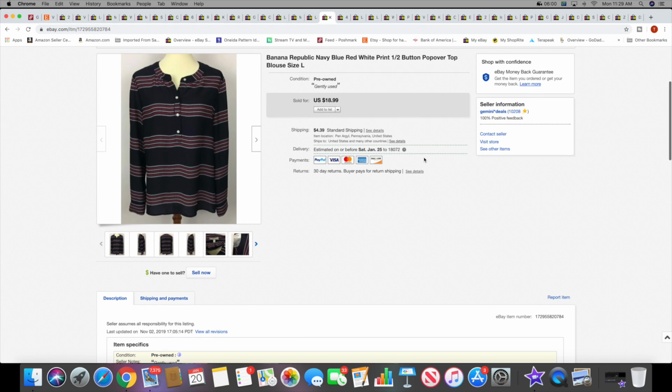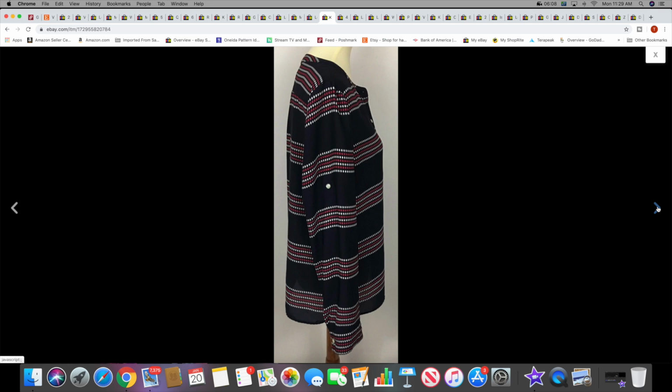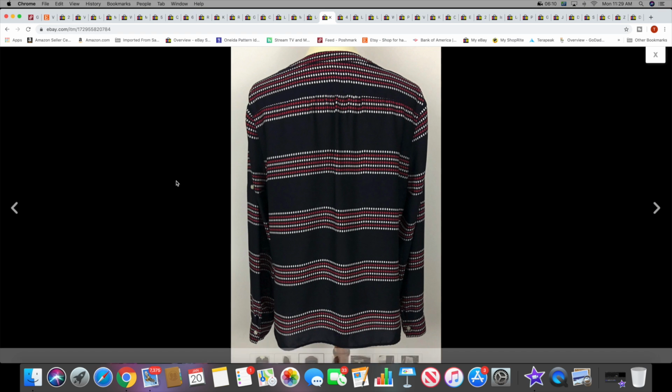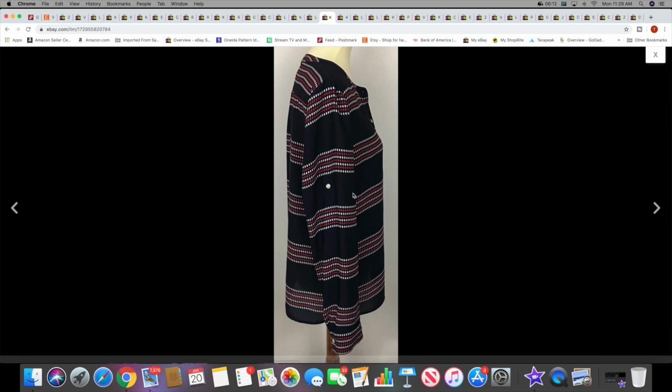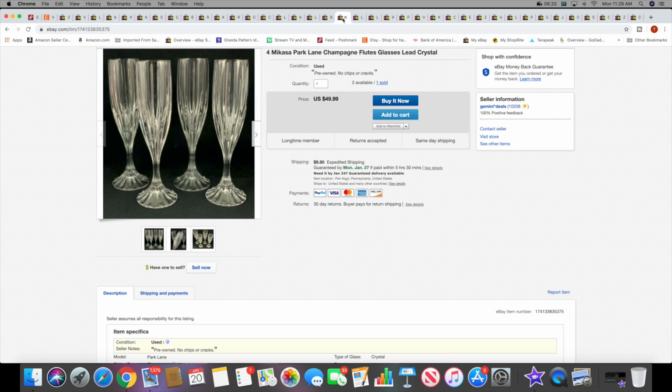All right, next I sold this Banana Republic pullover top. Kind of cute. It's got the roll tab sleeves if you want to make it three-quarter length. This sold for $18.99 plus shipping. This I've had for a little while.